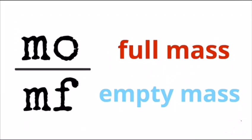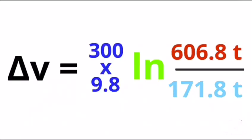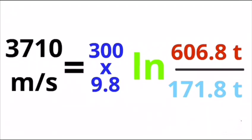Number 3. MO divided by MF. MO is the mass of the rocket when it's full, so with the fuel and the payload. This is 606.8 tons. And MF is the mass of the rocket when it's empty without the fuel. This is 171.8 tons. This equation is used to determine multiple things: how much fuel you have, or how big the exhaust has to be in order to get the fuel out in time. So we plug in the numbers and we got 3,710 meters per second. This is the speed we need to reach.